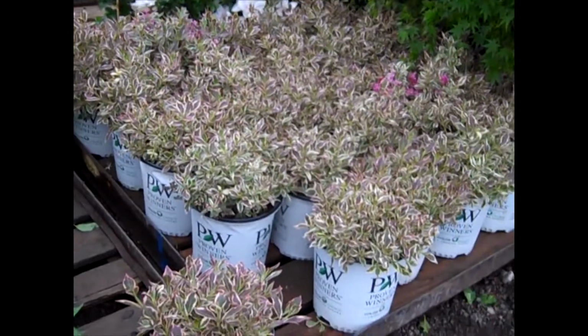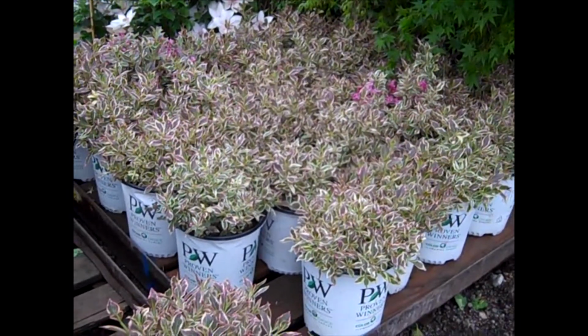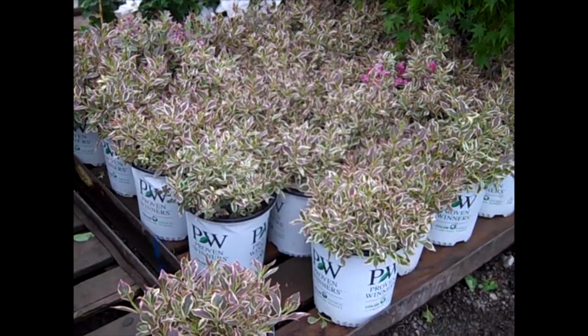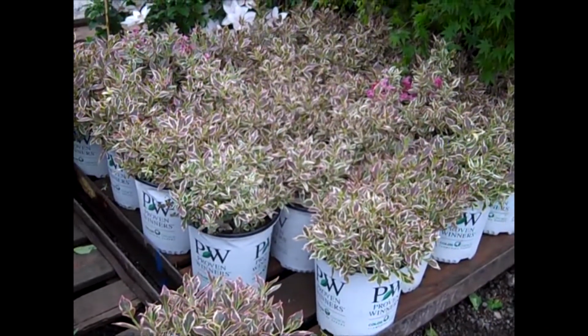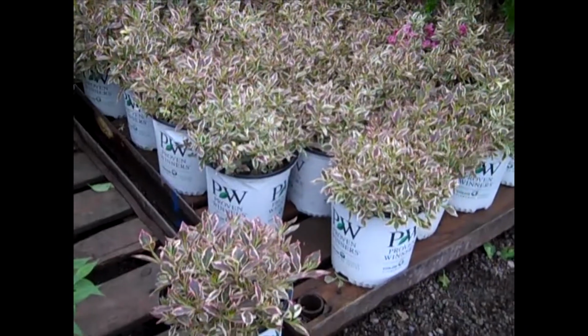Here we have our crop of 2-gallon My Monet, and this little Weigela gives another pop of color. It's great on the forefront of your garden because it stays low, tight, compact. Gives this nice color with the variegated foliage, and they're going to start to bloom soon. Check this one out. This is My Monet.